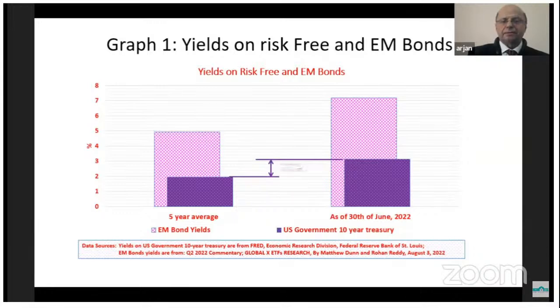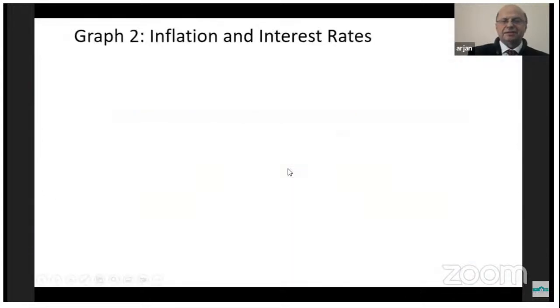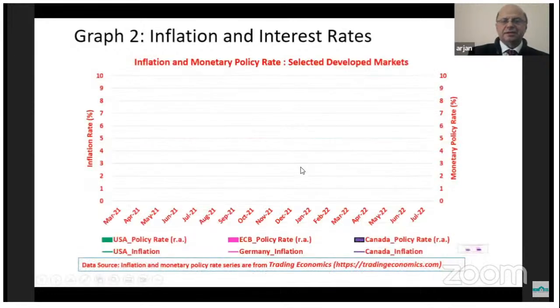Now, I can provide some further data explaining the spread on risk-free interest rates using 3 countries: USA, Euro area, and Canada. On the left-hand side axis is measured the inflation rate. On the right-hand side axis is measured the monetary policy rate, which is a short-term interest rate in the hands of the central banks. The data start 1 year ago and are monthly. You can see that until June 2021 there was an increase in inflation, but still the central banks didn't do anything. They considered that a temporary phenomenon.